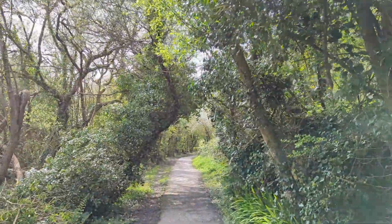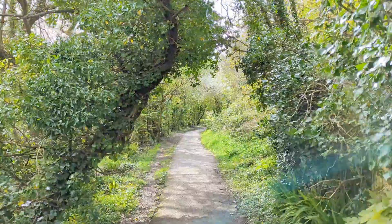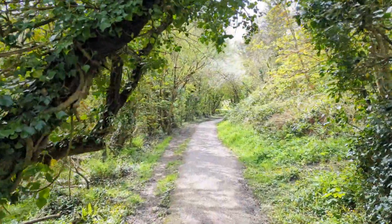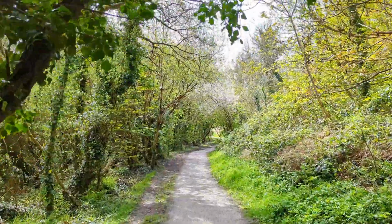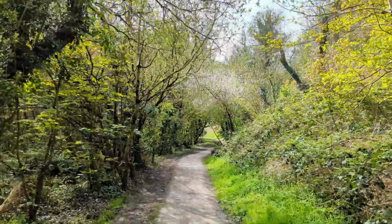Back the other way, and if you so desire, there is of course a pub at the end that serves teas and coffees and lunches and drinks, and pints if you fancy a pint.